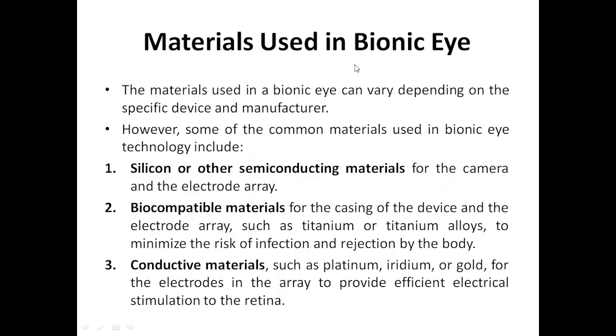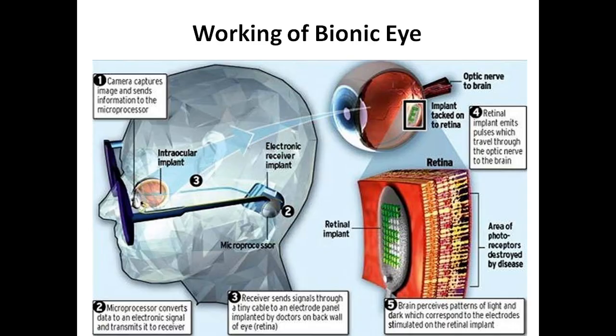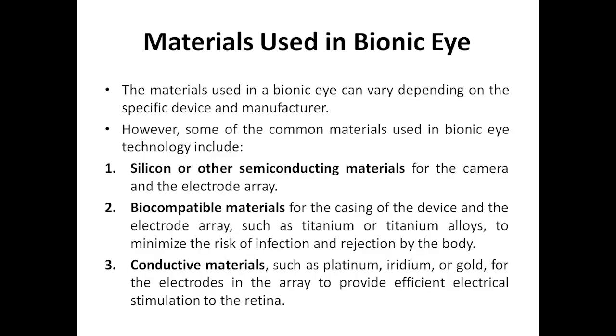So next, the materials used in bionic eye. There are many materials which have been used in bionic eye. It depends on what material needs to be used, on the specific devices and the manufacturer. However, there are some materials used in bionic eye technology. I have given around 6 materials here, and we will see those 6 materials.